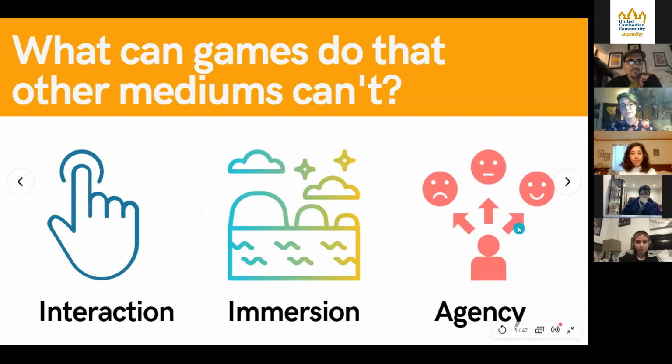What can games do that other mediums can't? Why are we making games? Why aren't we making movies or writing books or drawing comics? I mean, maybe you're doing all those other things, but right here we're making games. What can games do? Here are some suggestions, but does anyone have ideas? Nathan says, yeah, they're an interactive medium. Exactly. An art medium.